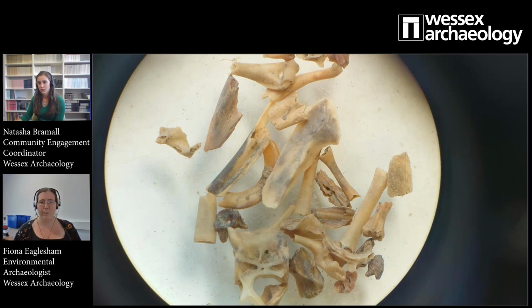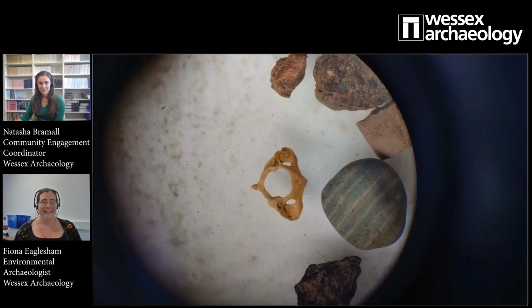And I think I've got one more photo of how tiny they can be. And this is a pelvis of, no, not a pelvis. It's a vertebrae. Oh, I'm sorry, I'm getting my brain confused. Yeah, it's a vertebrae up towards the neck of a very small animal. As you can see, there's a tiny little pebble next to it, which just shows you what we managed to pull out from these samples, and just how important environmental archaeology can be, and just not as well known as some of the other aspects of a site.